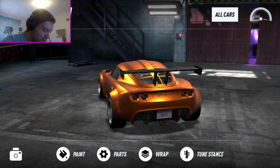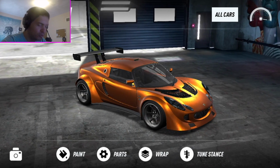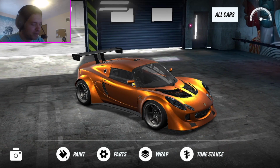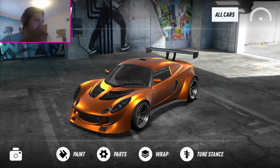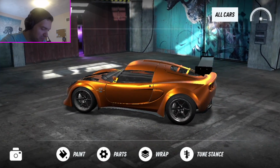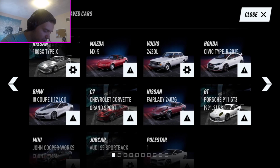It's wide, but it looks like it came like that from the factory, which is how I want all wide body kits to be. I like wide body kits where it looks like it was meant to be there in the first place. It didn't look like you had to cut out a fender and do weird bolts and stuff. Just looks like it was meant to be. I like that. Very cool.